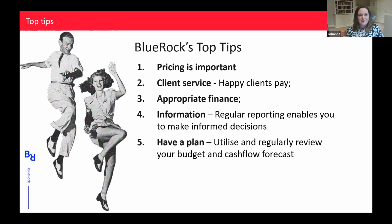Having appropriate finance for your business structure, and that might change over time. Something that's appropriate for you as a startup may be different to once you're a bit more established down the track. Information: reviewing the information regularly enables you to make informed decisions. Make sure that you've got a plan and utilize and regularly review your budget and cash flow forecast.